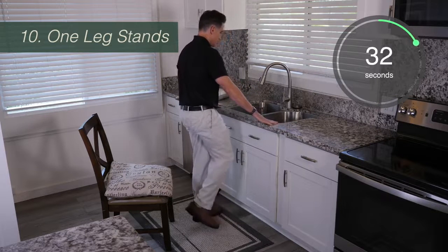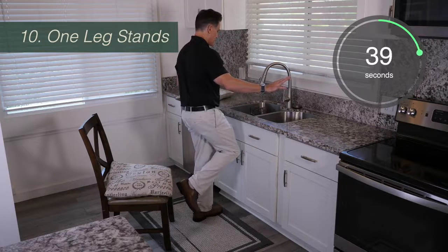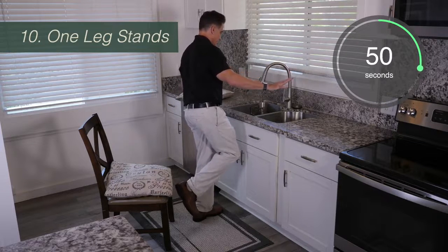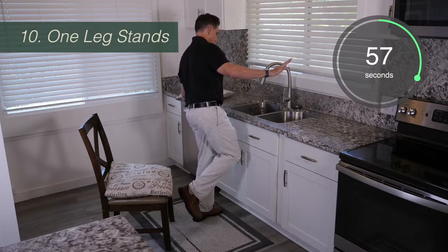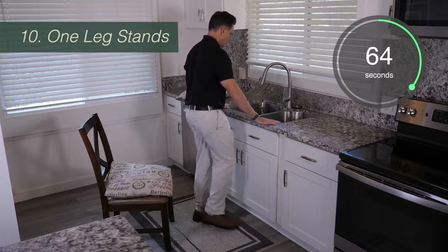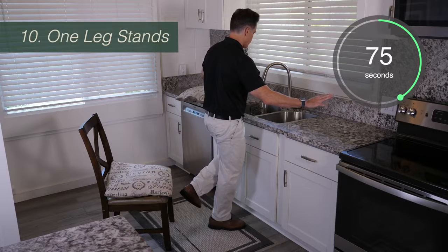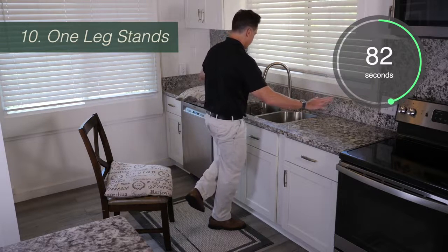Once you can do that without any problem, and some of you might never get to that point, but if you can get to the point where you can go for 20 and you're not having any trouble, the next level would be to close your eyes for part of that 20 seconds. You don't have to close your eyes for the full 20 seconds, but closing your eyes for a part of that, you're going to find that that really throws your balance off, and it's still really a good challenge. This is a great exercise to rebuild your proprioceptive awareness and your balance.